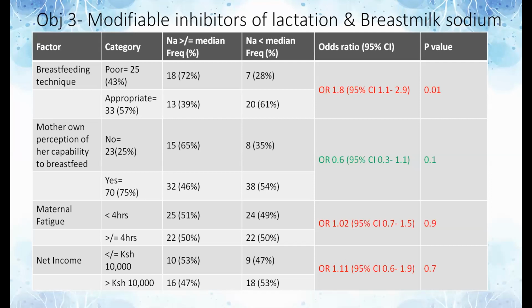So those who had less than or equal to 10,000 Kenya shillings per month, and we had the group, it was almost equal, and those who had more than 10,000, the odds ratio is 1.1.